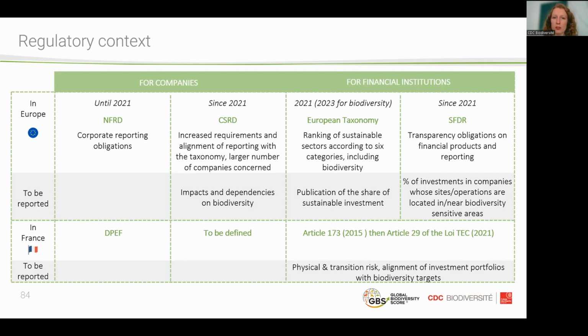So financial institutions have to report and publish the share of their investments in companies that are located near biodiversity sensitive areas. And all this is also transcribed in the French law through the Article 173 and through the Article 29, specifically with the physical and transition risk, which I will detail right after that.